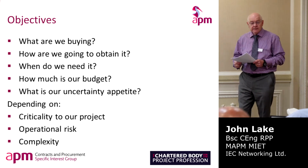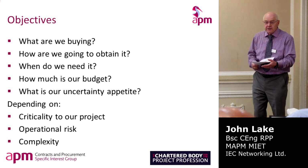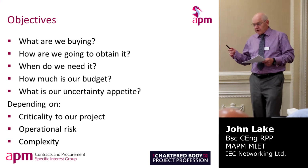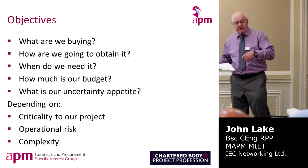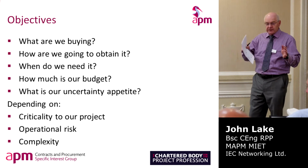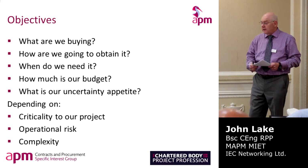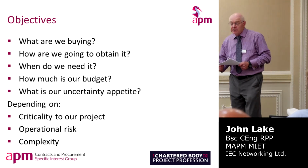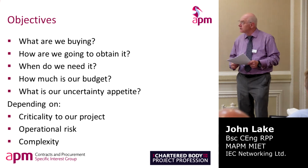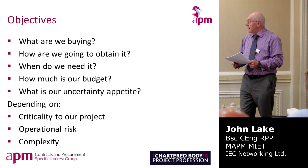When do we need it? That's very important because you need to understand lead times which are going to be needed to influence the project. So you might want to try to use a larger company that has a lot of resources to get something early and pay a bit more, in which case that's a critical item that has to come in at a certain time. Or you might have a bit longer time and go further out into the market to try and reduce your costs.